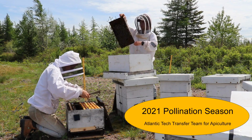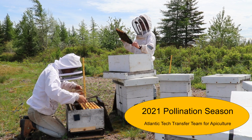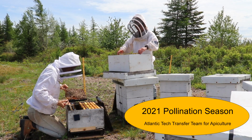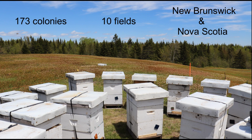During the 2021 pollination season, the Atlantic Tech Transfer Team for Apiculture undertook a trial to examine the usefulness of this method of hive strength assessment for our region. In total, 173 colonies providing pollination services on 10 wild blueberry fields in both New Brunswick and Nova Scotia were assessed.